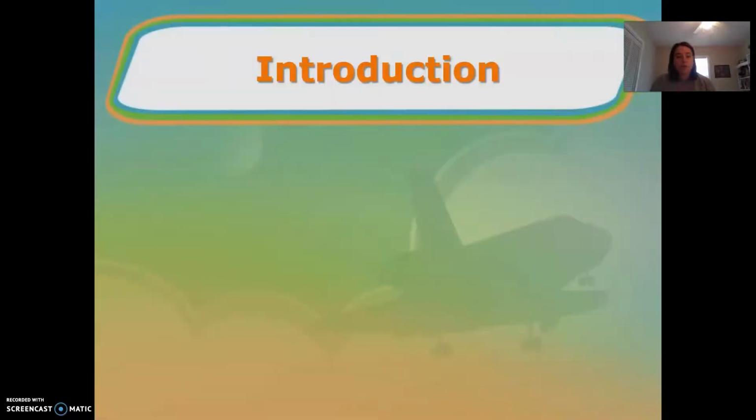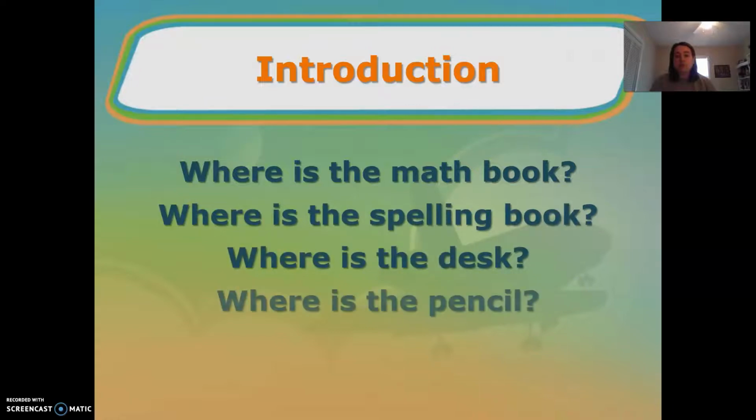Okay, so what are prepositions? Prepositions are words that tell us the relationship between two different objects. So when I say, where is the math book? I could say the math book is in my desk. And in is a preposition. It tells us where something is located. And so it's telling us the relationship between the math book and the desk. Okay, where's the spelling book? The spelling book is on the shelf. On is a preposition showing us where our spelling book is. Where is the desk? The desk is over there. Where is the pencil? The pencil is in my pencil pouch.